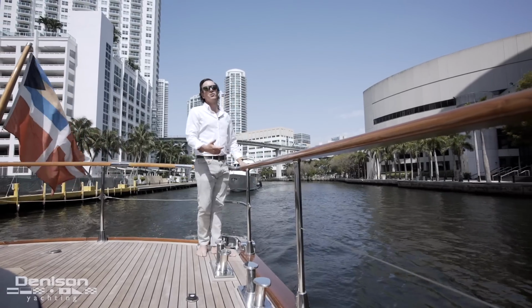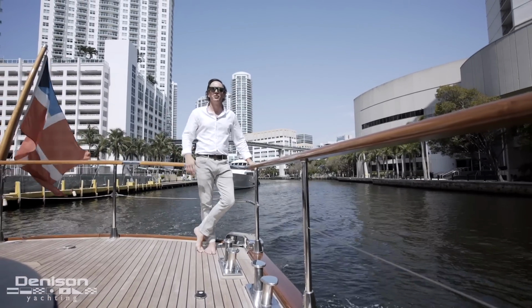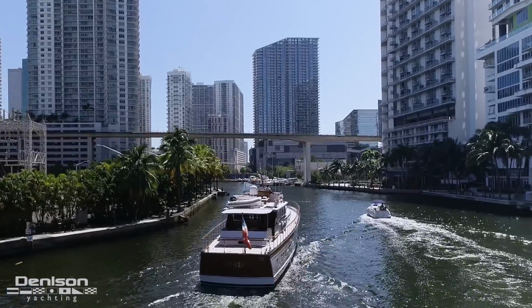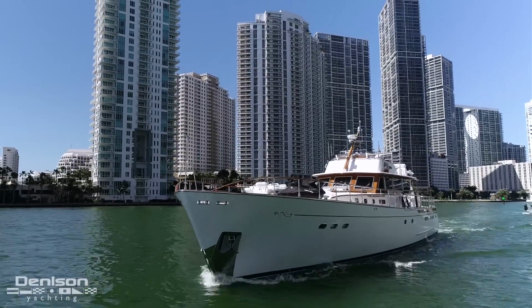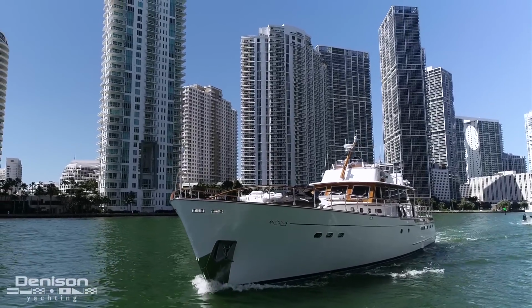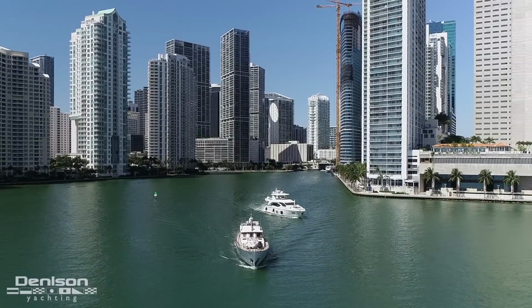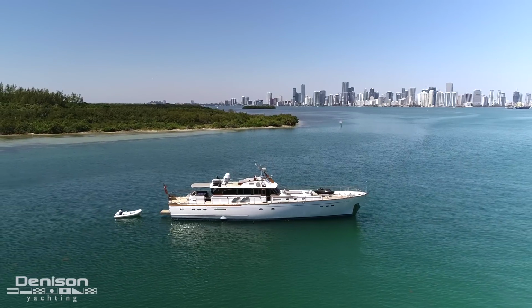Back in the Miami River, we're a moving art show. All this stainless and mahogany combined together, it's unbelievable. Before we begin our journey north to Fort Lauderdale, we're going to take a slight detour to Fisher Island.